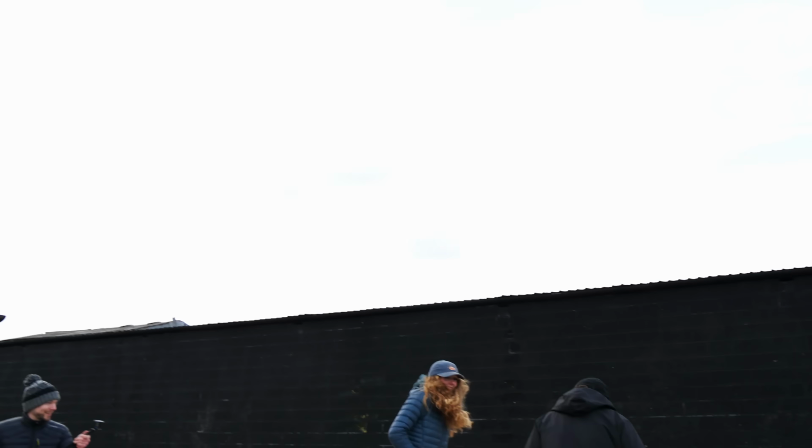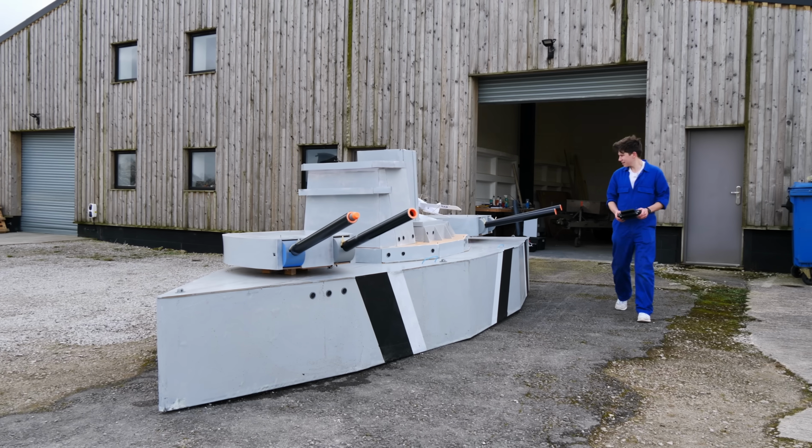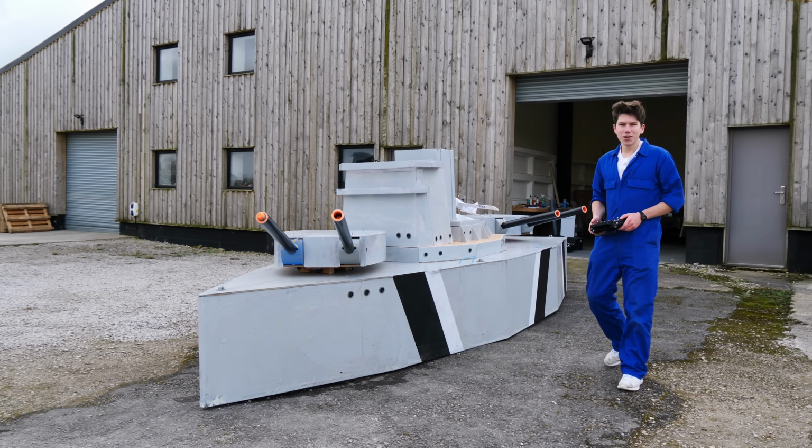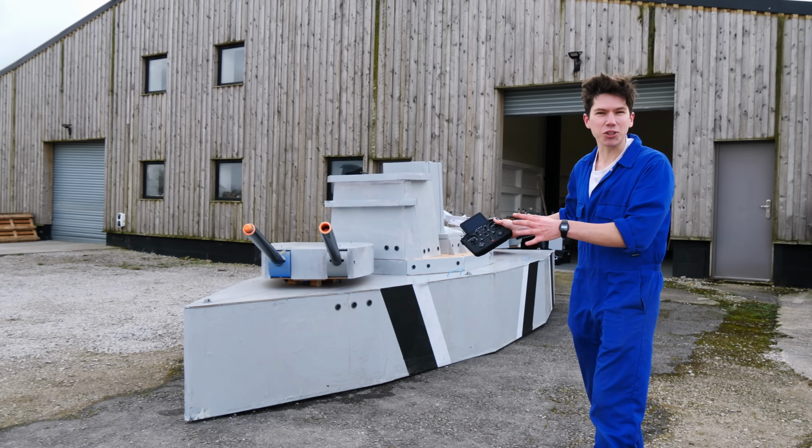Fire! Ta-da! It's done! Look at that! Well, this thing is probably the coolest creation I've ever built on ProjectAir.